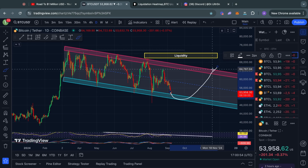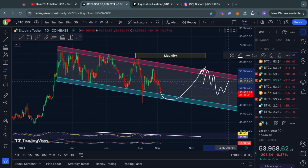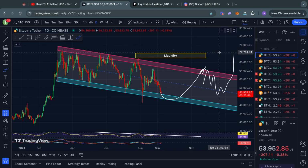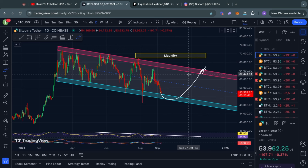And I don't know if it will be exactly the next time here we reach the top of the range, but whatever, at some point we are going to break out of the top of this range and grab all of this liquidity to the upside. I will dive deeper into this liquidity a little bit later on in the video, but that is at least the way that I am personally viewing the markets right now.